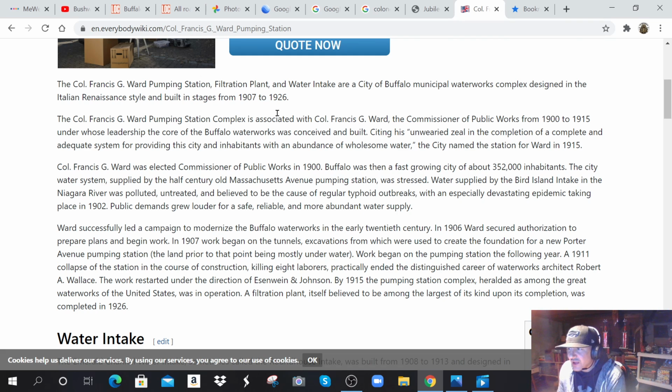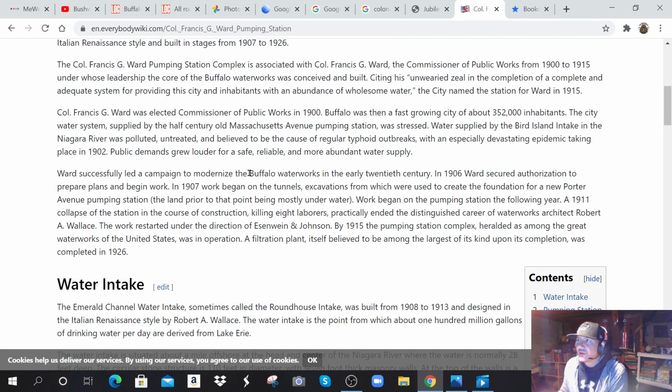From 1907 to 1926, but of course, there are no legitimate photographs of an Italian Renaissance style building built in Buffalo at the turn of the century. Just let's not take any pictures of that, okay? But let's take pictures of people holding shotguns in saloon style, in Old West style. Okay, Colonel Francis G. Ward was elected Commissioner of Public Works in 1900. Buffalo was then a fast-growing city of about 352,000 inhabitants. The city water system was supplied by the half-century-old Massachusetts Ave pumping station, the one under the Peace Bridge, the one that's connected to that by the Jubilee water tower, that crib intake. Okay, here we go.